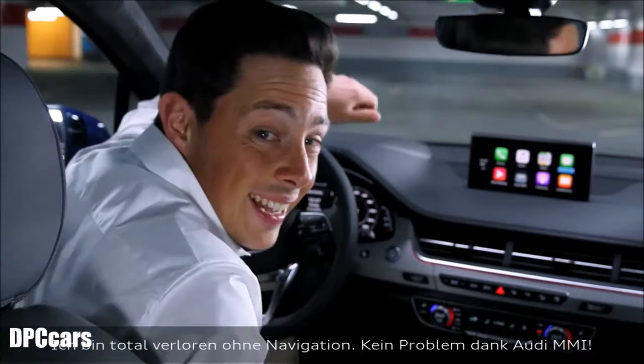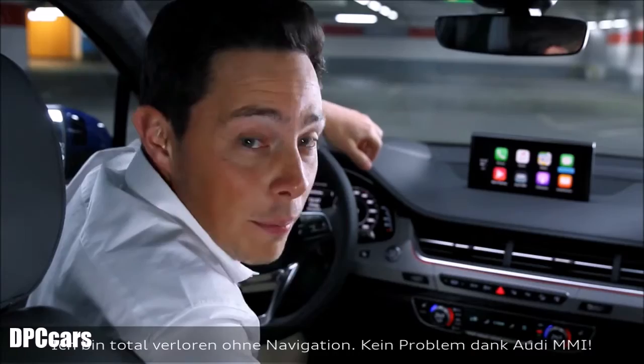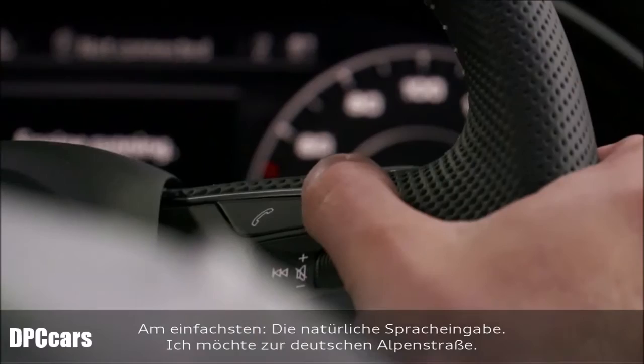Unfortunately, I'm totally lost without GPS. Thankfully, that isn't a problem anymore, thanks to the MMI system. There's a variety of different navigational facilities. The simplest, intuitive voice control. I would like to go to the Deutsche Alpenstrasse.